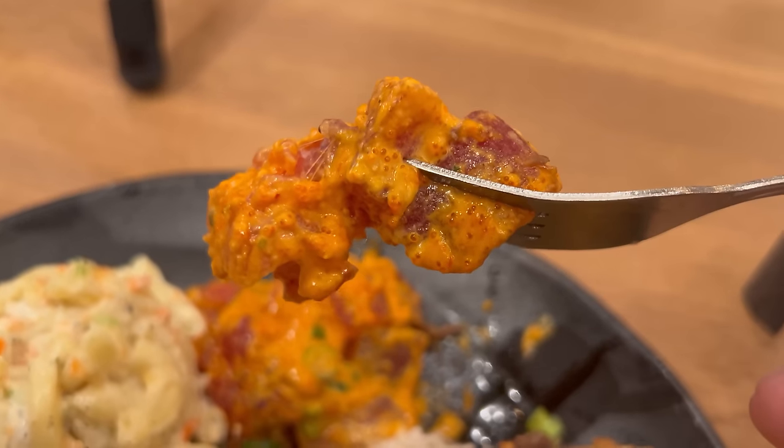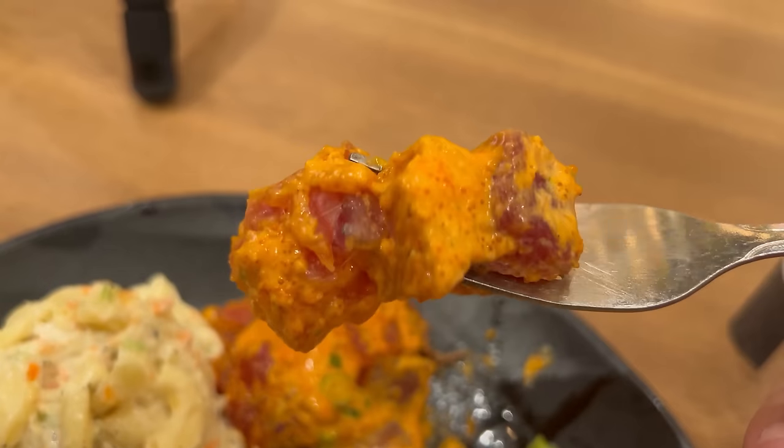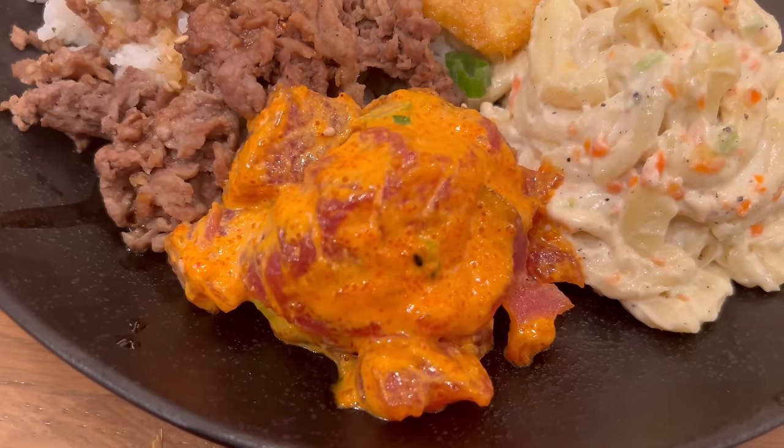Alrighty, next up is the tuna poke. I actually love the color of the orange sauce here, making me think that there's gonna be some heat to this. Let's give it a shot. Oh yeah, that poke is very good. I actually love the tuna fish here. It's supple, it's firm, and it has a nice concentrated tuna flavor.